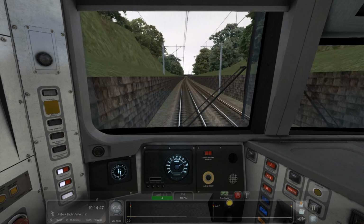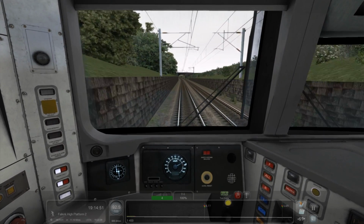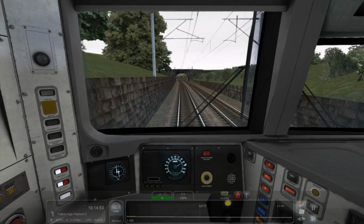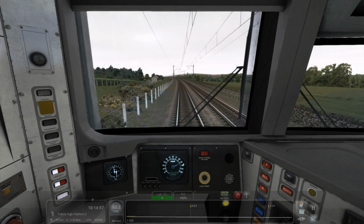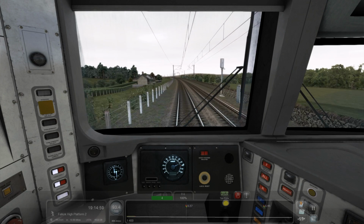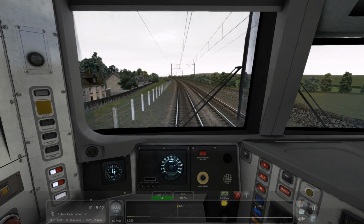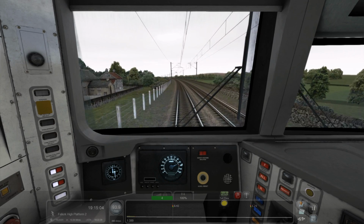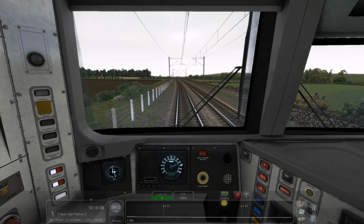This one obviously is not as new as the 707s, but it's still a fairly new train compared to something built in the 80s or early 90s, even though I think these were built in the late 90s or something like that. But it doesn't matter. These trains are not old. They don't really need to be replaced. They could easily be updated or whatever.